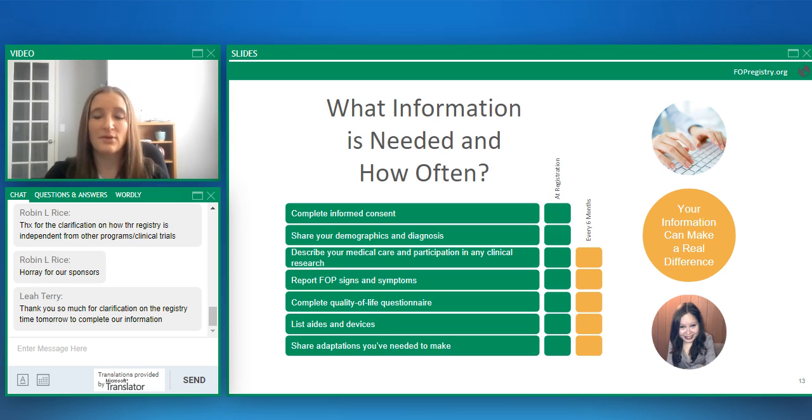I want you to know that every little bit of information is important, and every part of your story helps us understand FOP a little bit more. You may think that since nothing has happened in the last 6 months, you don't need to fill out a survey, but reporting that nothing has happened is something, and it is important for us to know. So never diminish the importance of your information. We truly value every piece you contribute.